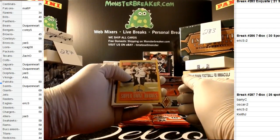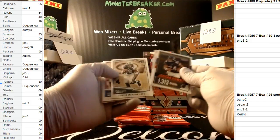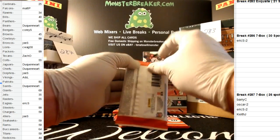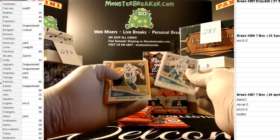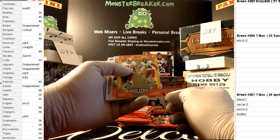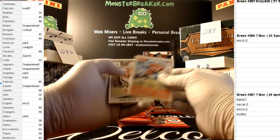Super Bowl Heroes of Joe Flacco for the Ravens, yellow border. Record Breakers, Jordan Howard for the Bears. Cameron Wake, yellow border for the Dolphins. Darryl Green and Josh Norman for the Redskins, yellow border. Super Bowl Heroes, Derek Brooks for the Buccaneers.